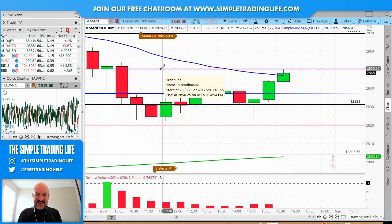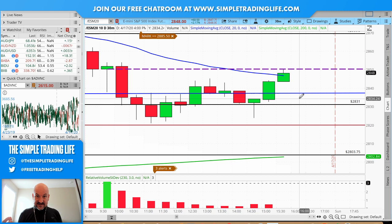This purple dashed line was opening price. And you can see we're back up to it. So it'll be interesting to see. I'm going to probably go ahead and jump off here, but I want you guys to just kind of watch it into close.